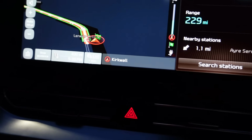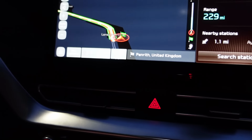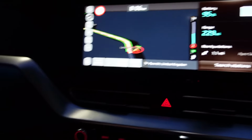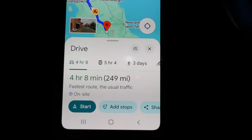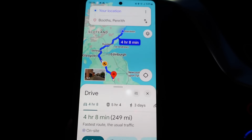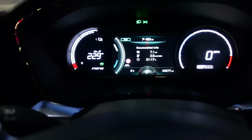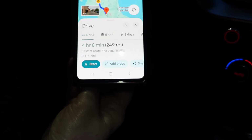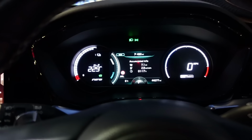Turned the sat-nav on, but it still thinks I'm in Lerwick. Not that we've ever been to Lerwick, and it's saying 430 miles. Yeah, good old Kia sat-nav. But we are, according to Google Maps, 249 miles away from Booths in Penrith. We're staying in Penrith tonight. So we've got 229 miles on the guessometer, 249 to go. So let's get going, and we're going to stop when I need to stop.